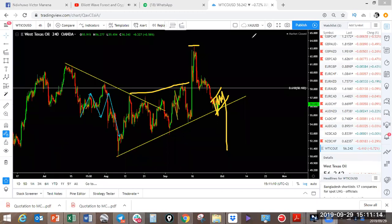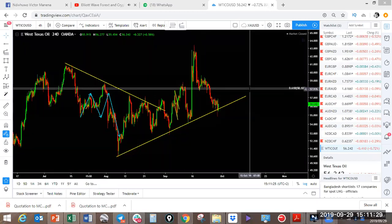Okay, somebody's raising a hand. We are towards the end of the webinar now, so I'll attend to that just now. Right, so this is what we're expecting with oil, this corrective structure here, then to come down and retest this level minimum. And that's what we're looking at with oil.